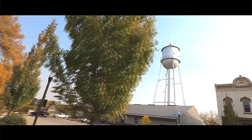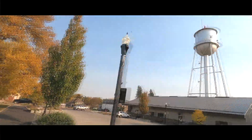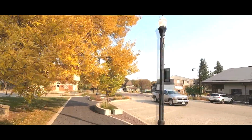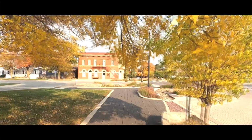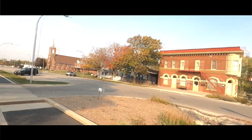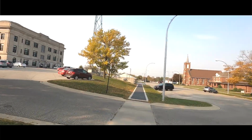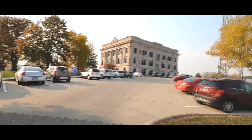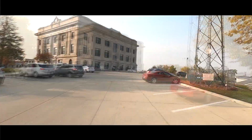My uncle and grandfather owned that for many, many years. And straight ahead is where I was born. I guess now it's called the Historical Society, this little building. Now going up here is the Courthouse Square. West Union is the county seat for Fayette County here in northeast Iowa.